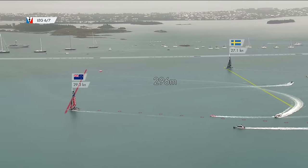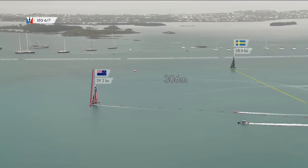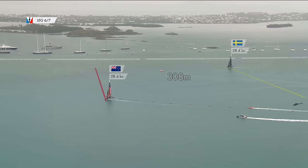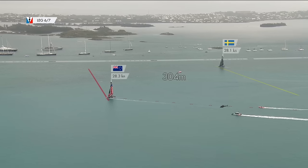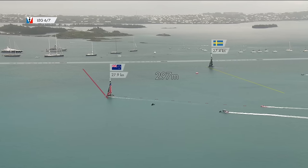Nathan Outridge looking to chase down his old rival Peter Burling. They have met on countless different courses across the globe, and just one of the delicious little subplots of this particular contest between Sweden and New Zealand.